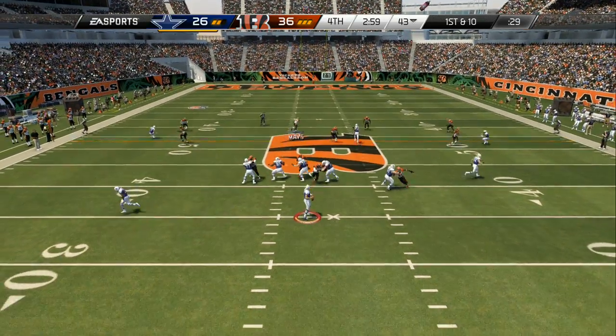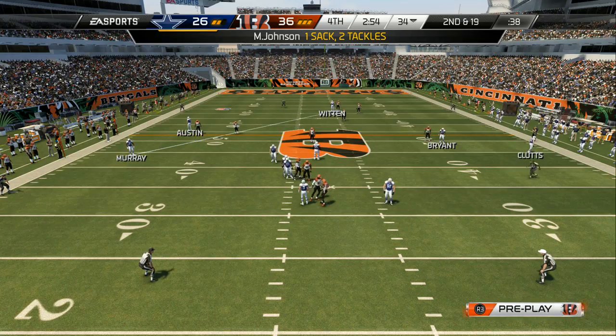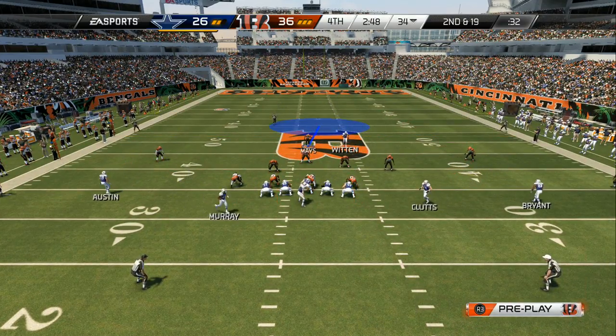First and 10. And he's going to be brought down. Man, this defensive end, Jim, he is some talent. That time, good job, makes the move, shows the speed, and gets around there and gets the sack.